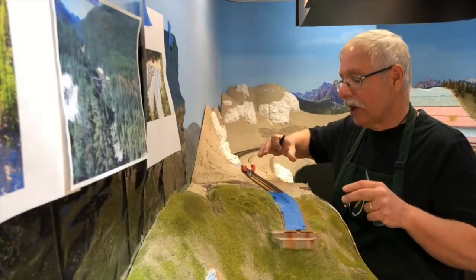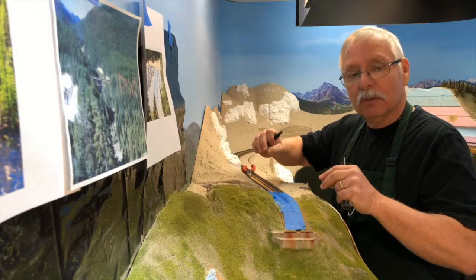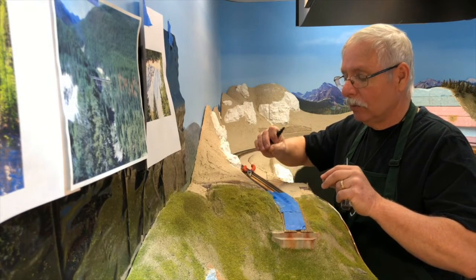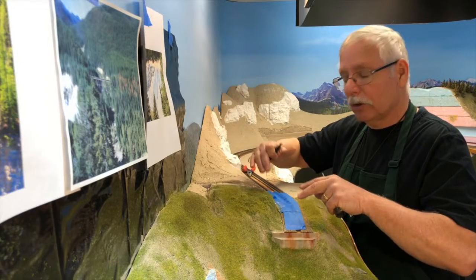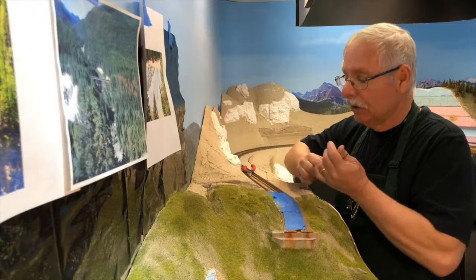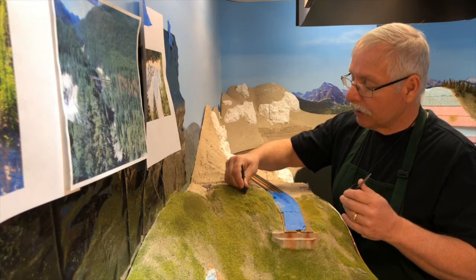So we've taken this area from just plaster, we painted it, we flocked it, we put some gravel on it, or some dirt. We did some static grass. We added polyfiber, some coarse material, a little finer material on the polyfiber. I'm ready to plant a tree. I have an awl. Just punch a hole and start planting some of your trees.